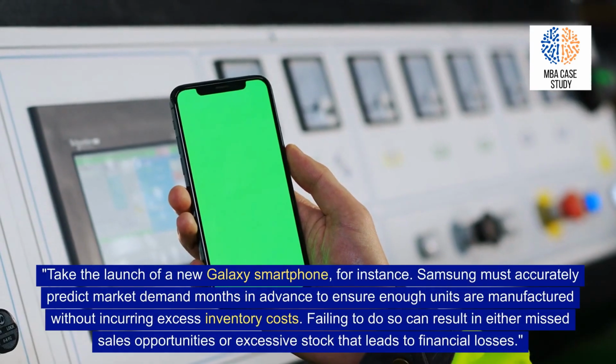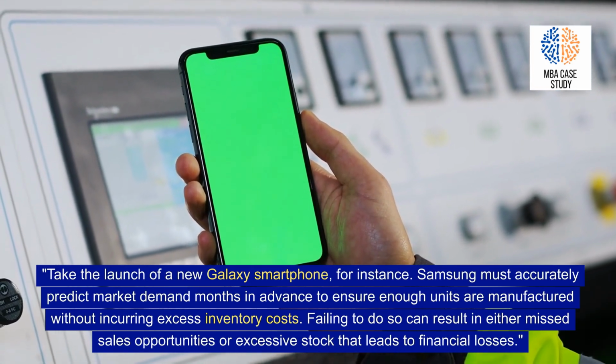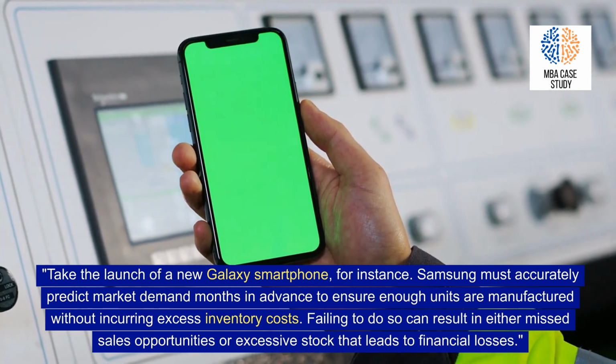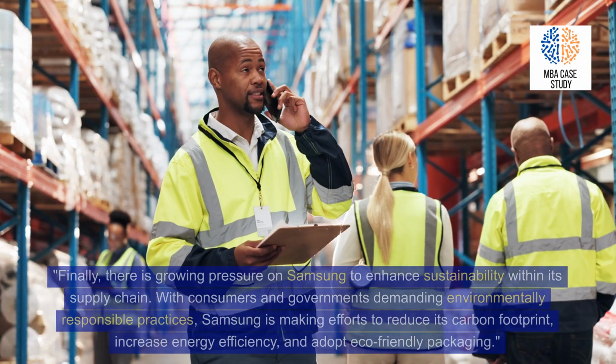Take the launch of a new Galaxy smartphone, for instance. Samsung must accurately predict market demand months in advance to ensure enough units are manufactured without incurring excess inventory costs. Failing to do so can result in either missed sales opportunities or excessive stock that leads to financial losses.